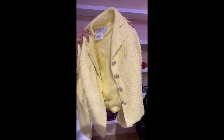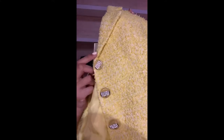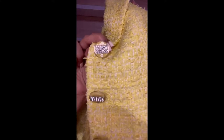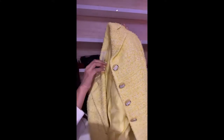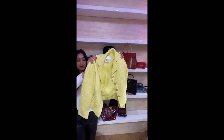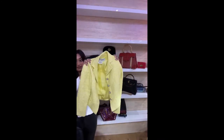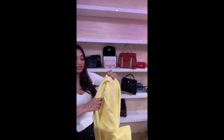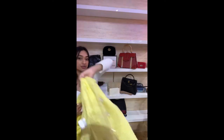Let me give you guys a close up on the material and the buttons. Can you guys see that? Oh my God, those buttons. The buttons are insane. The buttons have diamantes, guys, and the tiny CCs. And the really tiny CCs. How incredible is this? The yellow, I'm not sure if it's picking up much on camera, but it's definitely a very lemon yellow for sure. So I'm going to put this on. A true lemon for sure.